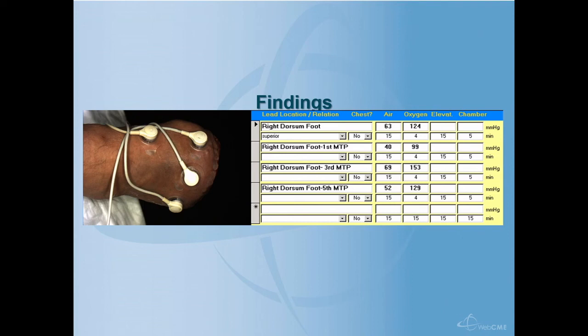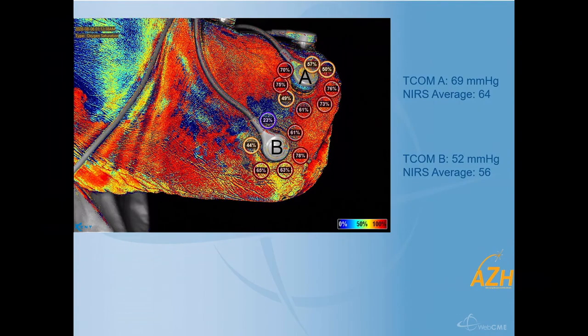And so we did a study, and I think about 25 patients, and we did TCOMs and we did SnapShots. It was actually kind of a challenging study because remember, TCOM heats the skin. So when we first started doing it, we heat the skin, and that makes it look like there's more.